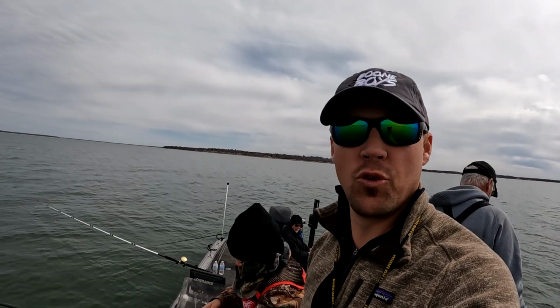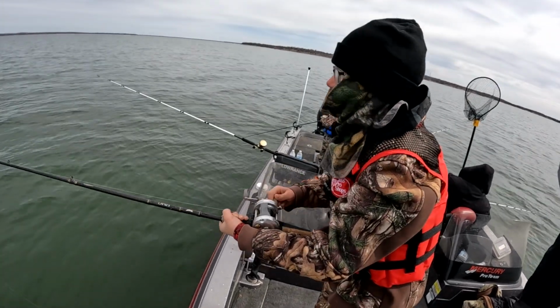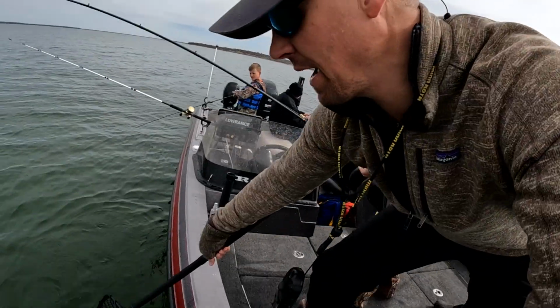Guys, today turned out to be a beautiful day here on Lake Texoma. The wind died down. John Barry's still bundled up. My pole didn't even bend. I was 1% sure that was a fish. Today they're barely biting. Man, you've got to almost have your hand on the line, feeling the bite.